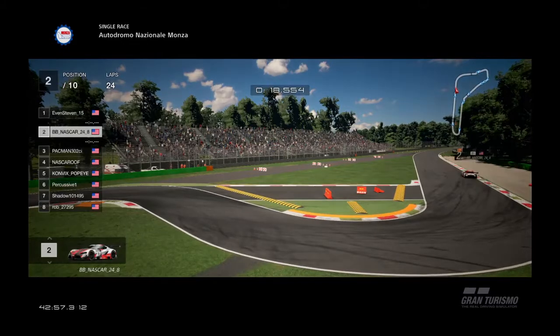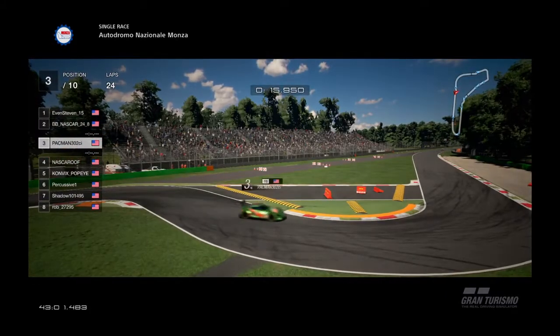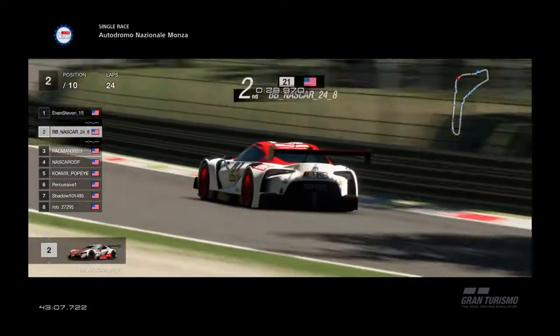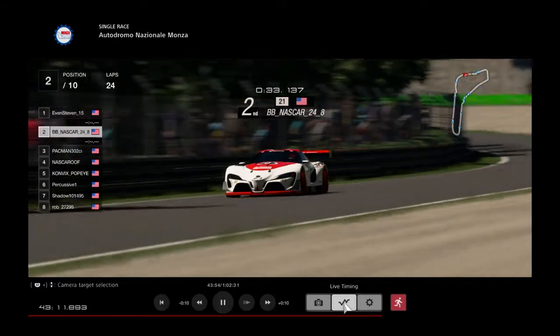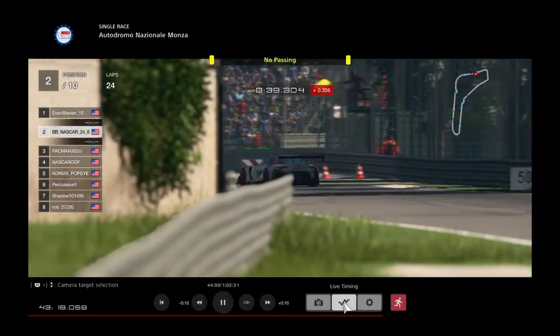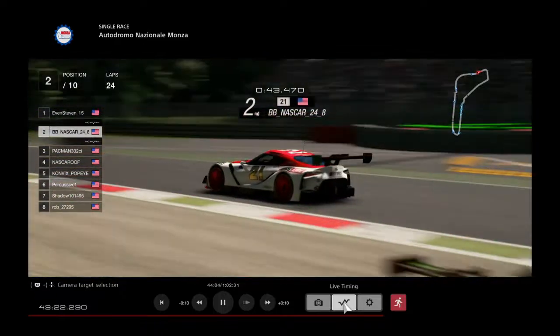There's Bill Baldwin exiting the first chicane as Pac-Man enters it. You see the gap there. Bill Baldwin enters Curva Grande, just as we saw Pac-Man going through the chicane. So, what was it, about 7 seconds? Now it's down to 6.7. So Pac-Man definitely pushing again to catch up to Bill. And we'll see if he can do it again.